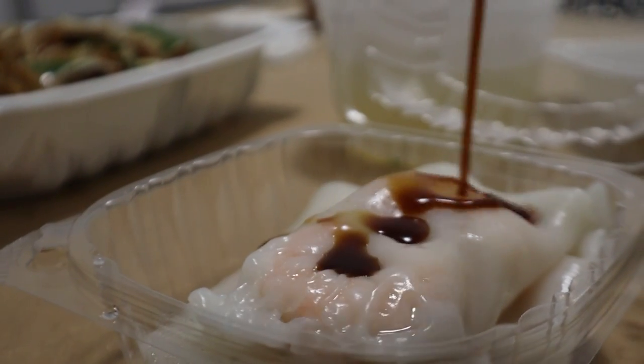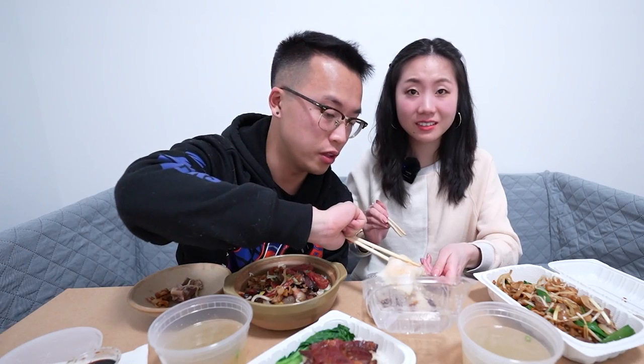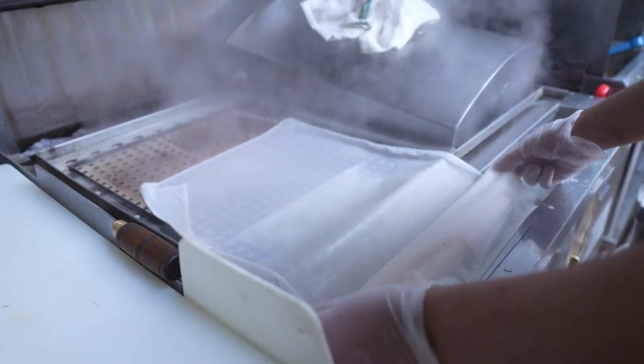Wow. Soy sauce time, you already know. That's good. The way they made this one is very interesting, right? The technique? Oh yes. It's different from the other ones. I've never seen it done this way. They really were so precise and accurate and so careful in making this, like folding all the layers.